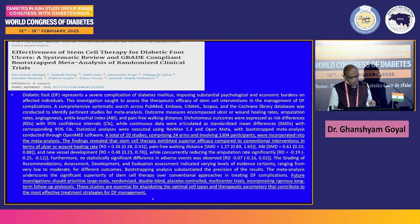This is the paper on the effectiveness of stem cell therapy for diabetic foot ulcers, a systematic review and bootstrapped meta-analysis of randomized clinical trials. It included a total of 20 studies with more than 1300 participants. They showed that future study or investigation should prioritize large scale randomized double blind placebo controlled multi-center trials having long-term rigorous follow-up protocols, and only then can you go ahead. This paper was published recently in 2024 in the International Journal of Lower Extremity Wounds.